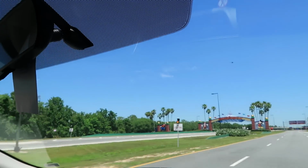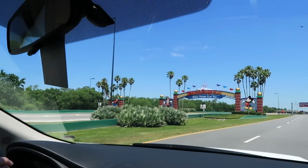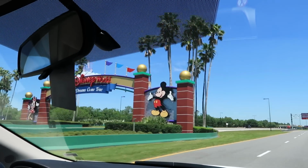Kingdom today, which we're really excited about. There's a few new things we want to try. We really want to try Flame Tree BBQ. I'm going to see if there's anything there I can eat that's gluten free. Not quite going under it as we're going to Animal Kingdom, but there it is.